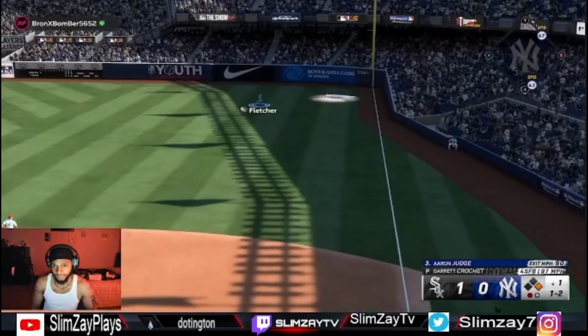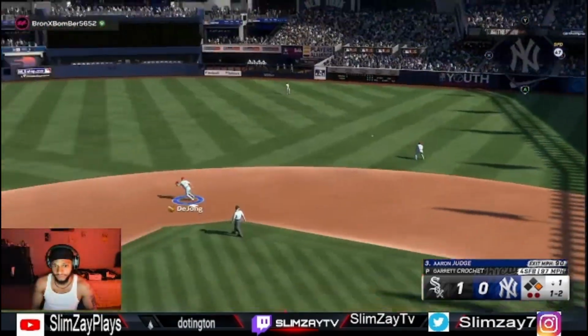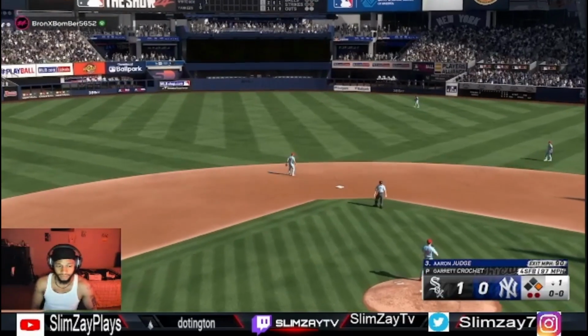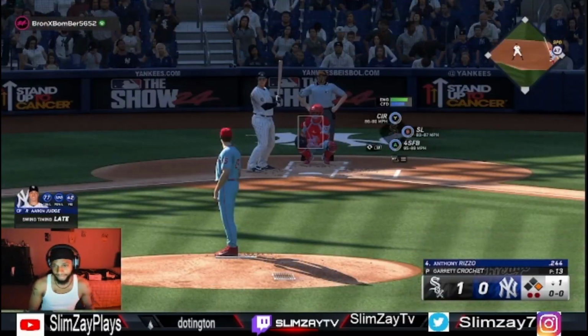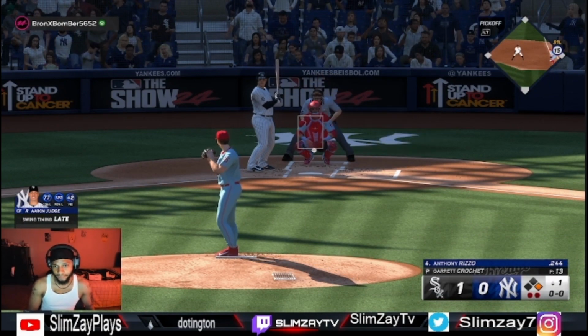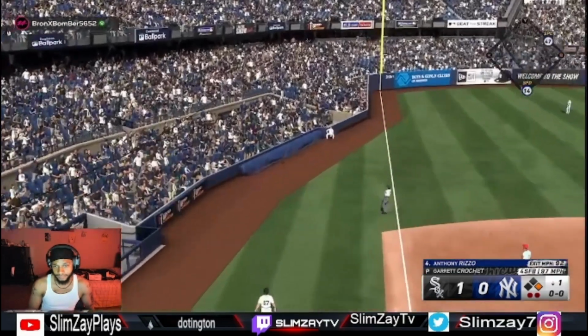Swing and a high fly ball down the right field line. Makes the grab. Two away. It was close. And here is Anthony Rizzo. And that one fouled off.